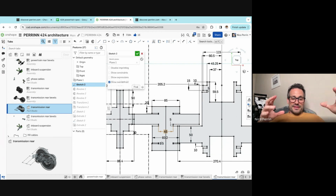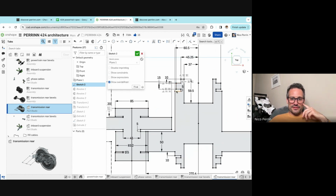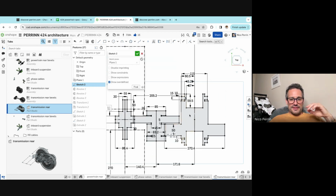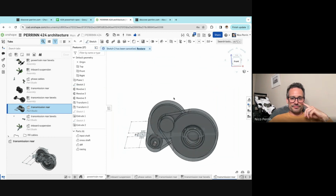So this is, that's what I call the concept model. For the diff, it's the same. We have the bearing space, then the diff is inside there. The space here is for the drive shaft to come in, and the same on the other side. This is enough to then take to a transmission manufacturer, and he will refine everything and design your final gearbox to this specification.